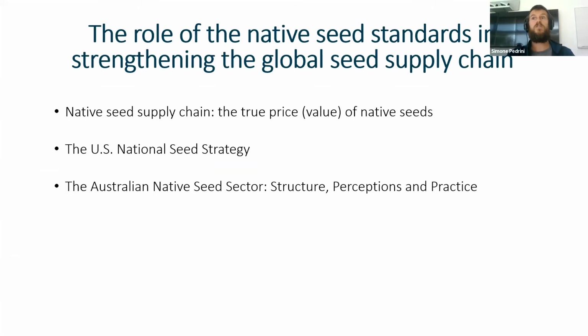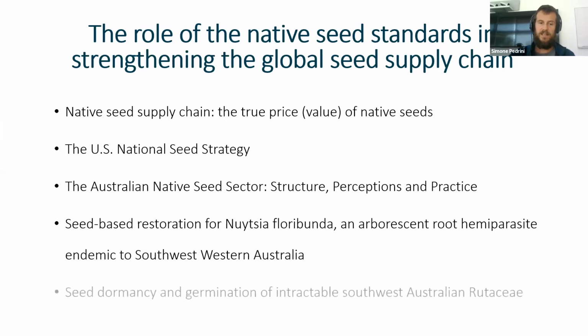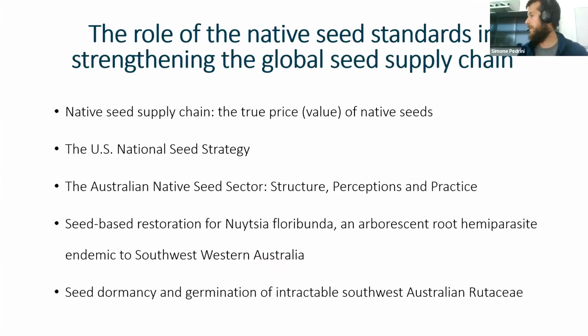It has lots of useful information to give us a snapshot, an idea of the situation in Australia for native seeds. Then we're going to have Shane Turner, who is here next to me, and he'll talk about this amazing species, Notospartium floribunda, and how seed technology and seed processing can improve its establishment in the field. And then we'll end with Michael Just, who will present some of his work on some of these Rutaceae, very hard to germinate species.